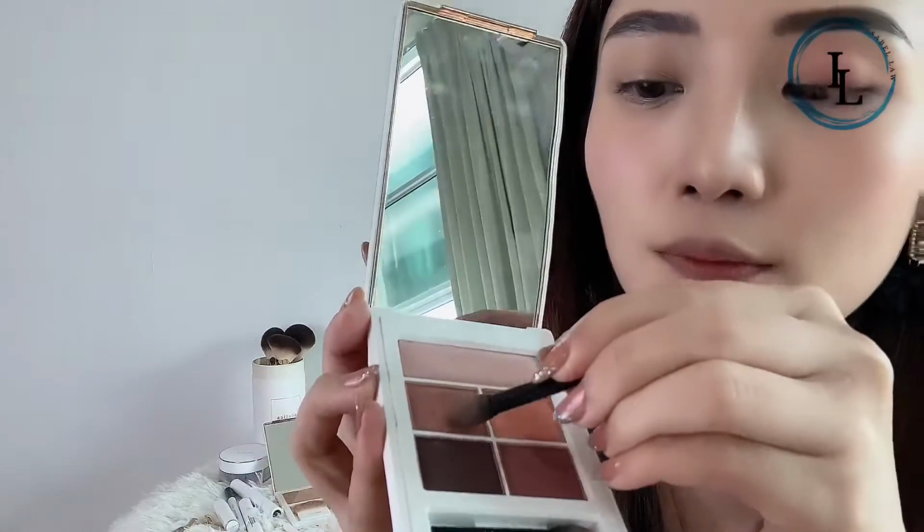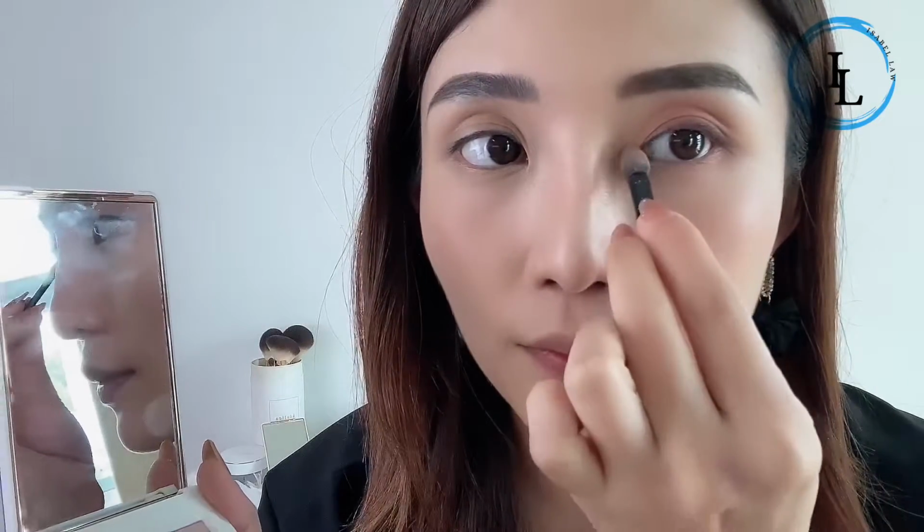Really shining it out. Then we dab a little bit of the first color here, this one, to be below here, okay? So it's like connected, really connected from here. Yeah. So we have a look here that is very more powerful, and here it's like blended out. It's very nice and very smooth to apply on.